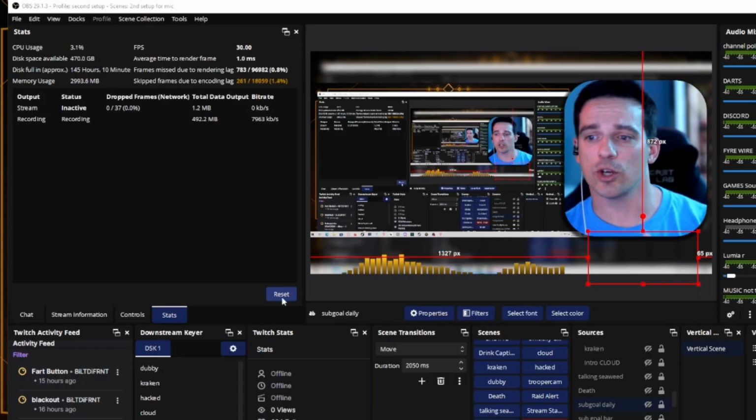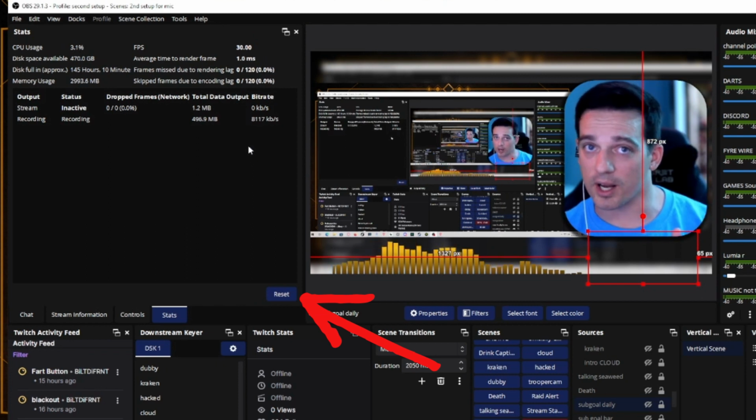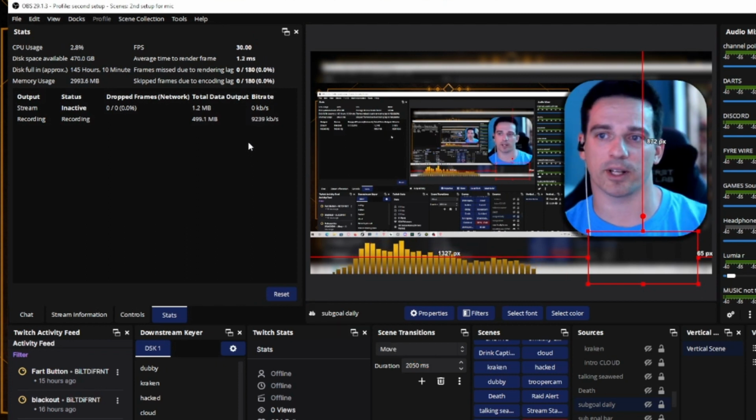If you make a change, go ahead and hit this reset button. Look, it just sets everything back to 0, and then you can see, okay, from this point on, how's my encoding lag? How's my rendering lag?